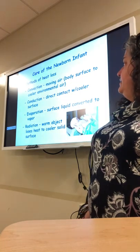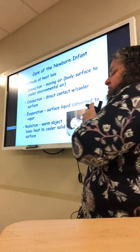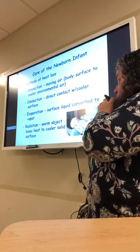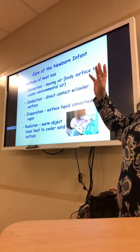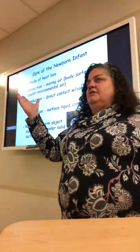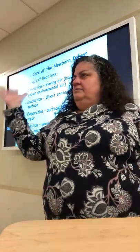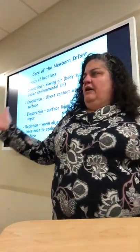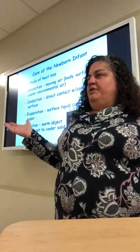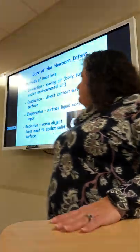Babies can lose heat in a couple of different ways. I would be very familiar with these four particular ways of heat loss. Who has a convection oven? All right, convection ovens heat and cook food with warm air circulating around the food, right? Well, cold air circulating around a baby is going to cool them off pretty quick. All right, that's convection. Heat loss by convection.